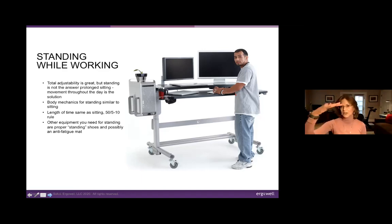You need your monitor at the correct height, your arms in a relaxed position. You need standing shoes because they are different than regular shoes. That's why you see chefs and nurses and doctors in clogs or cork-based shoes. An anti-fatigue mat can also help tremendously with relieving pressure. And the body mechanics are so important.